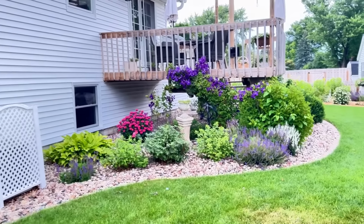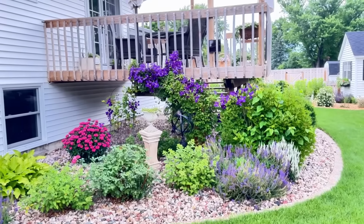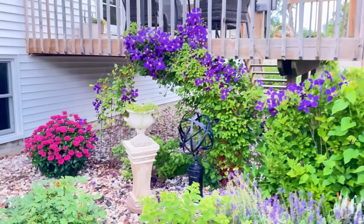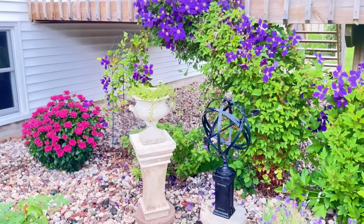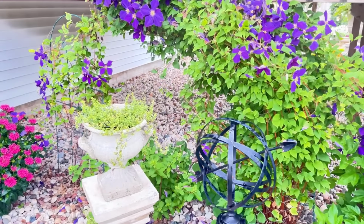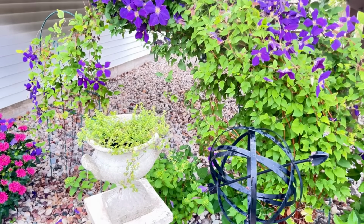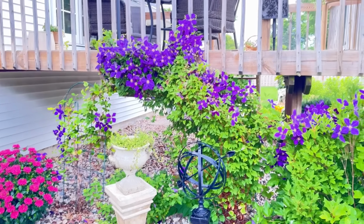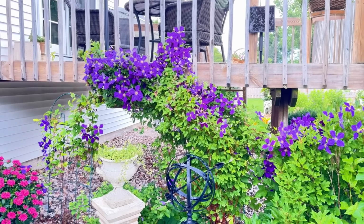Now over in this corner, I'm really liking this corner. If you missed last video or two videos ago, I got a new vintage urn at the market. Just absolutely love that. I filled that with some thyme, which I think gives it a nice wispy look. And then we've got the clematis that's climbing along the deck.